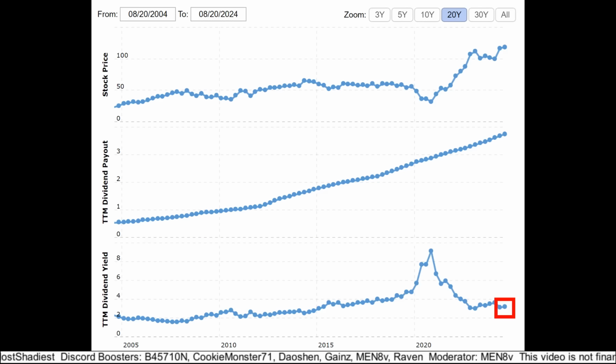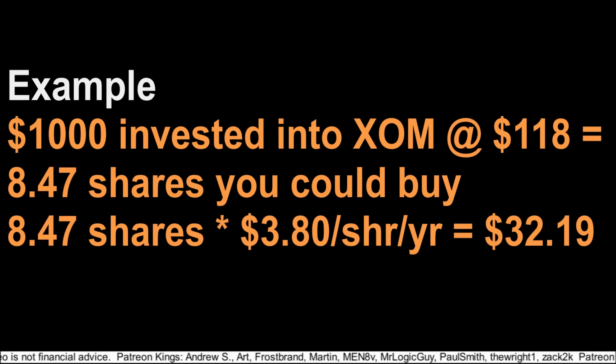Doing the math, you can see that $1,000 invested in Exxon divided by its current share price of $118 per share would get you 8.47 shares. Each share pays out $3.80 per year, so 8.47 times 3.80 equals $32 of dividends per year.